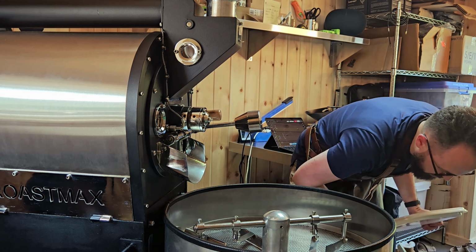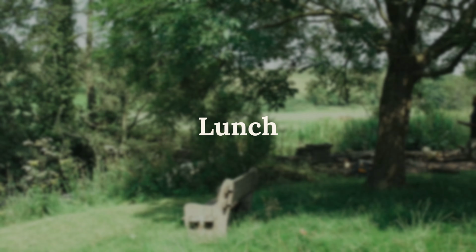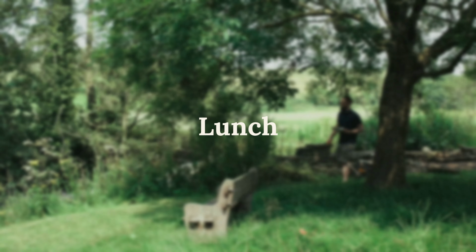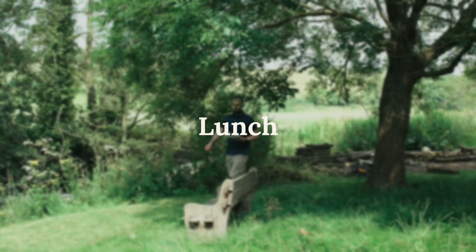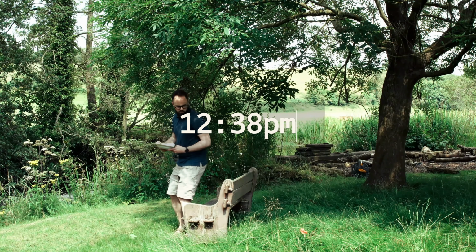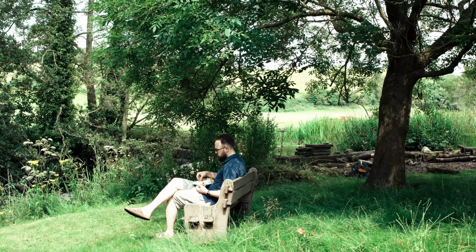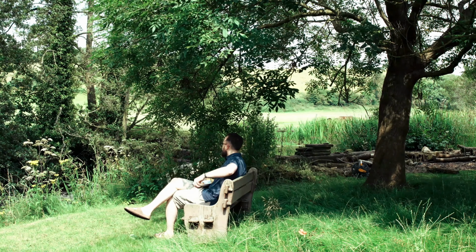I clear them out into one of those food grade tubs I labelled earlier, and then that is a roast complete. I'll take lunch down by the river. So we have the River Derwent running through the bottom of our garden, and that roastery is roasting, no pun intended, and noisy. And after a few back-to-back roasts, it's good just to come out, sit in the fresh air.